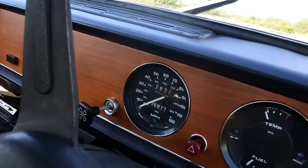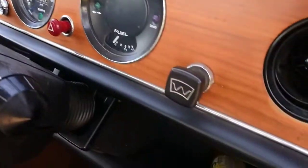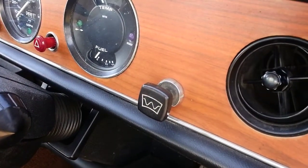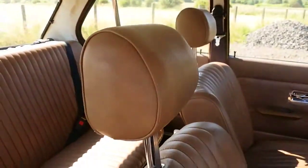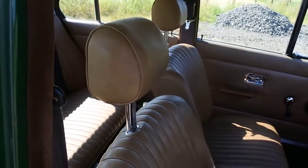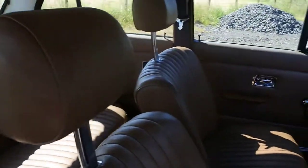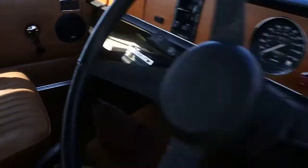You've got the speedometer, no rev counter, just a combined temperature and fuel gauge. You do get a heated rear window, hazard light flashers, and on this as well, headrests. Interestingly, the Acclaim that replaced this, the base spec Acclaim, doesn't have headrests, so this is actually slightly better equipped in a way.